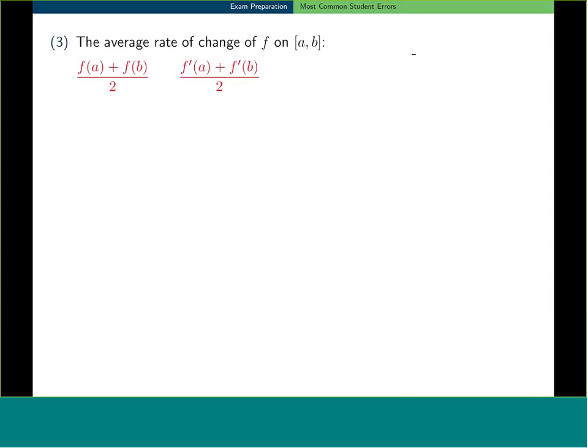Here's another common error that I've seen recently, and that is where students are asked to find the average rate of change of f over an interval a to b. I'm not sure if this is showing up well on the screen, but these two expressions are in red. They're wrong, and they're two very common errors from students. The first one on the left is where a student takes the average of those two values, f of a and f of b. And the second common error is where they take the average of the derivative of f at a and the derivative of f at b. And I didn't put the correct answer in here, but of course it's f of b minus f of a over b minus a.